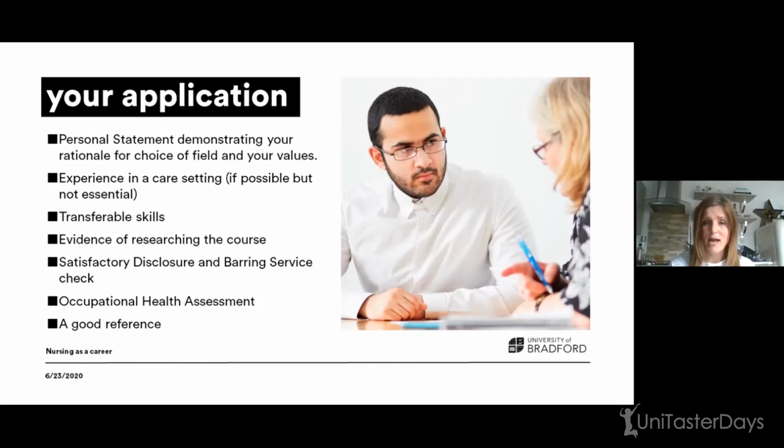That really shines through, and that's the difference between a mediocre personal statement or interview and an absolutely excellent personal statement. So just to reiterate, think about the qualities that we've talked about today, and then think about how you can demonstrate those to an admissions tutor in your application.